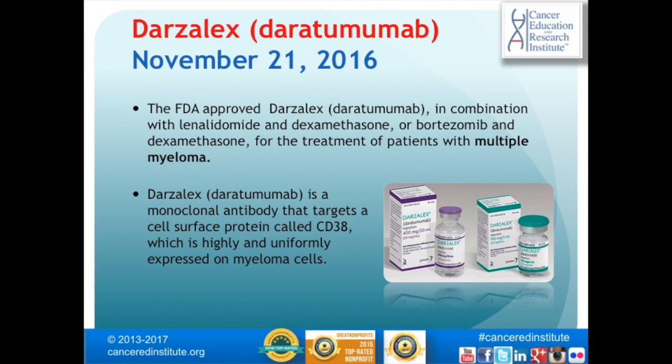Darzalex is a monoclonal antibody that targets a cell surface protein called CD38, which is highly and uniformly expressed on myeloma cells. Therefore, it makes a potential target in the treatment of myeloma.